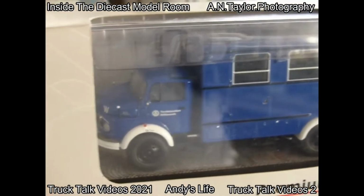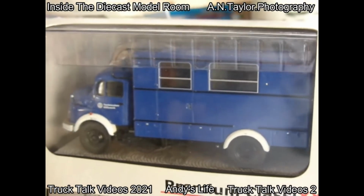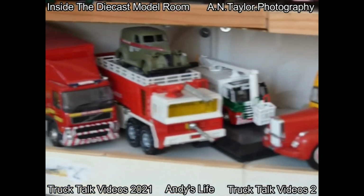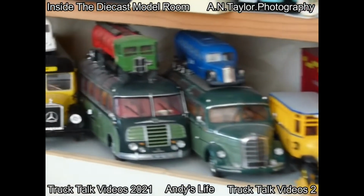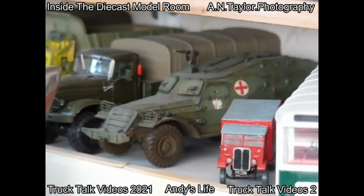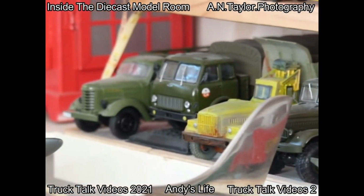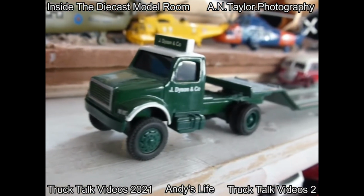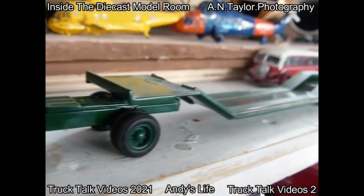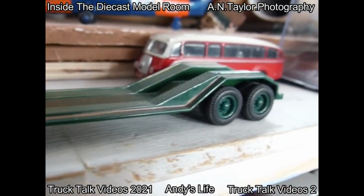That is a Mercedes 911 from THW, the German civil defense organisation. Then we have the airport fire truck from Siku, and a mobile telephone exchange. They are Russian, apart from the Chinese one on the end. Some of them are model kits and Code 3s. That is an International. Apparently it's from Thomas the Tank Engine, but I never saw it on the series. I don't know about you.